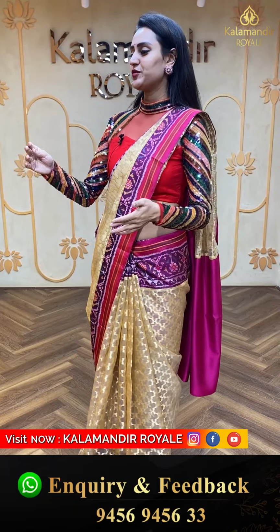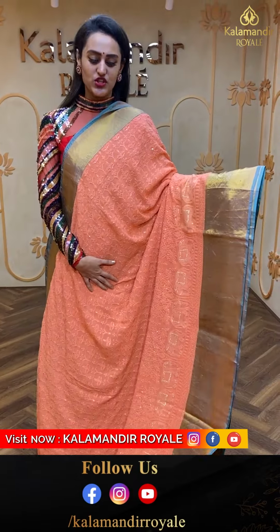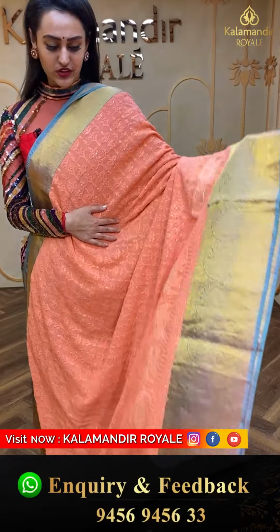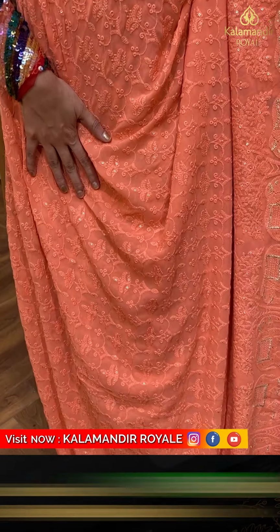So moving on to the next brilliant one. This is a lovely peach and blue color. Again, this is a chikankari and kanchi work. So beautiful, no? So look at the body. We have amazing chikankari work all over the body.